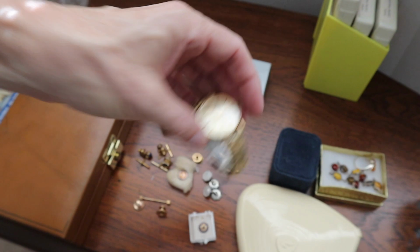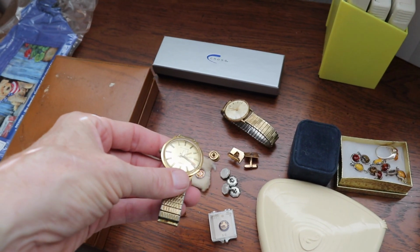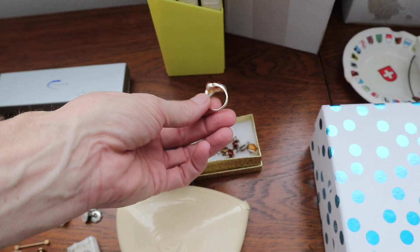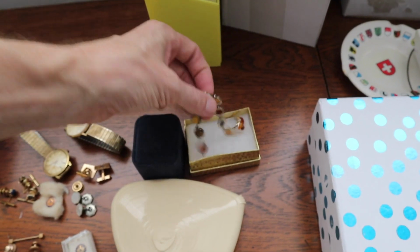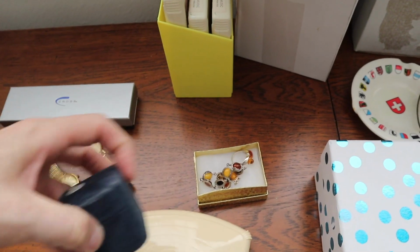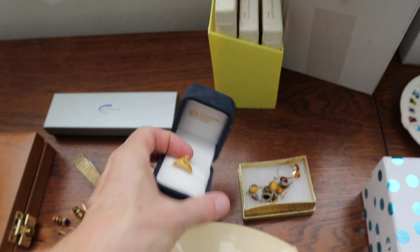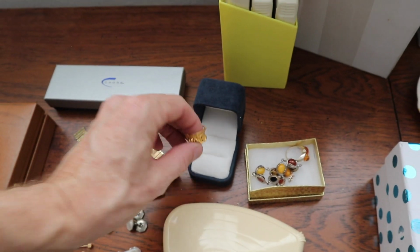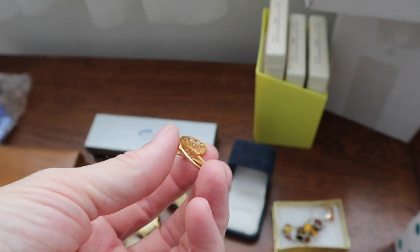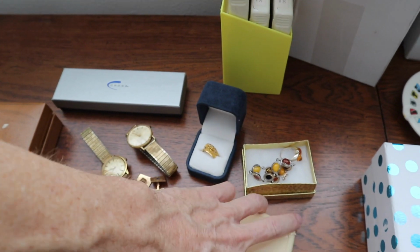This looks like it's a Timex, which Timex are generally not very valuable. This one is also a Timex. But this is amber here. This is a nice amber ring. It looks like we have a bracelet. So it looks like they didn't take everything in costume jewelry. I bet what they did was they grabbed the things they thought looked obviously like gold and ran with it. We'll have to see if this one has a gold mark. It's lightweight, but that would still be nice to find some gold in here.